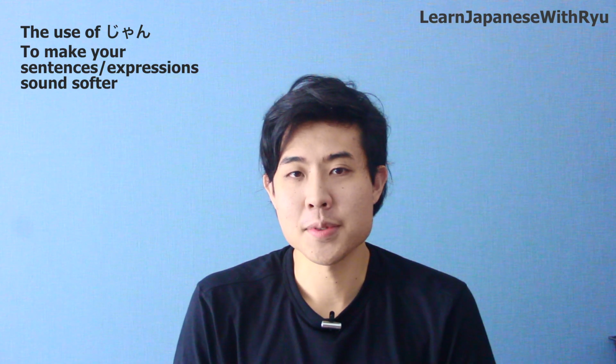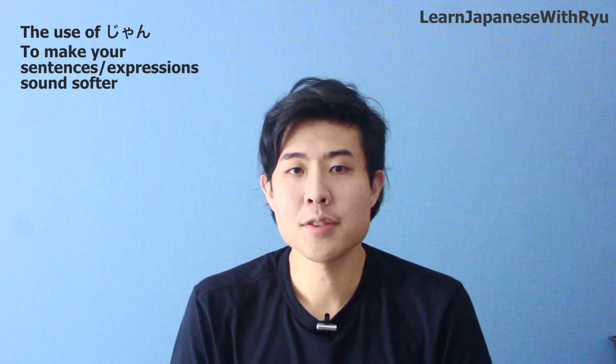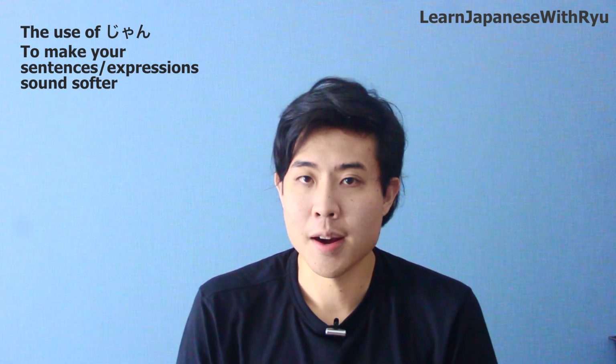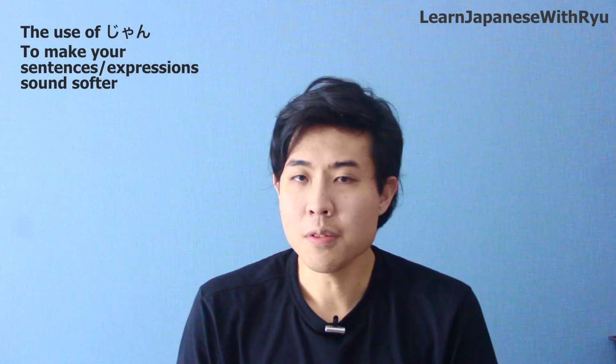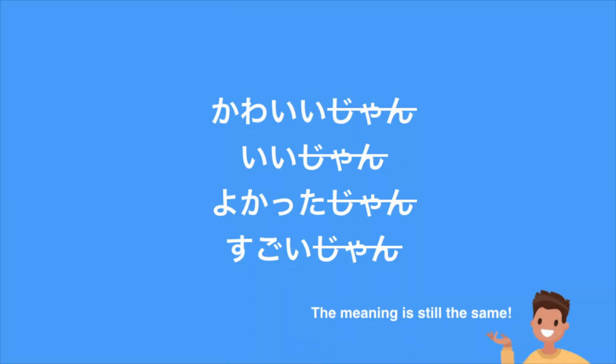In those examples, using じゃん is not really necessary. As I mentioned previously, we add じゃん at the end of our sentences or right after a noun or adjective only to make it sound softer. So for example, remove じゃん from these sentences. They're gonna be かわいい、いい、よかった、すごい. They will still mean the same thing. But remember, じゃん is a casual expression, so you should only be using it with your friends.